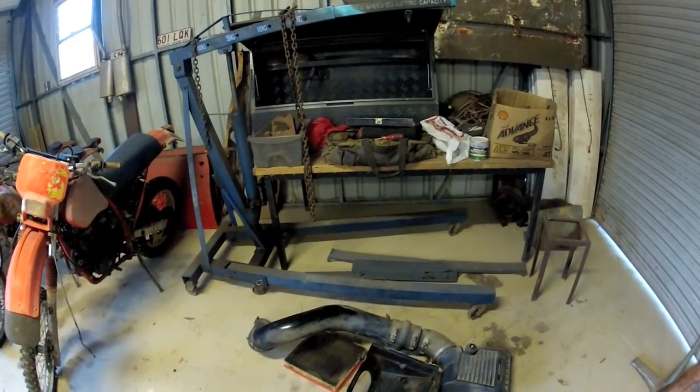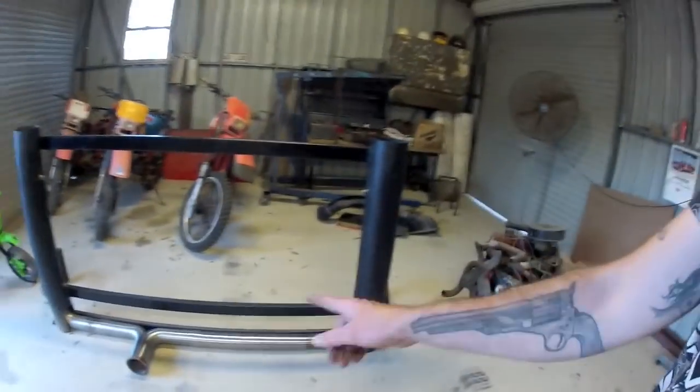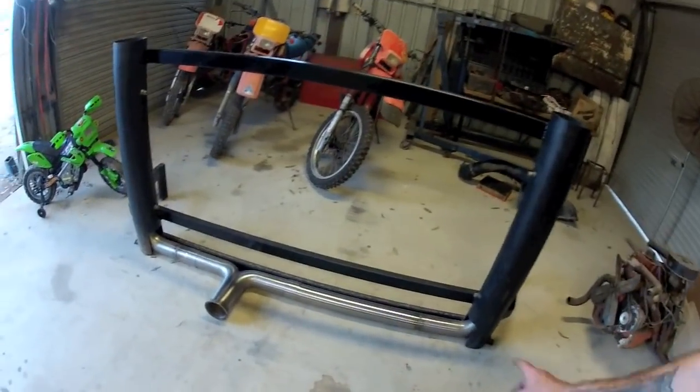Well, that's the airbox set up off the Dodge. That is actually ridiculously heavy. Not that you'd notice it on the Dodge. The headboard off the Dodge. I was doing some work to the tray, so I pulled the headboard off.